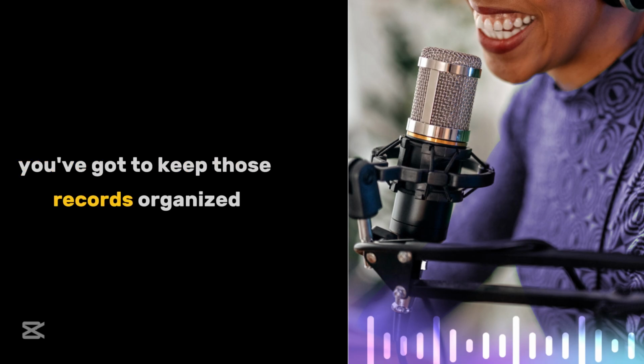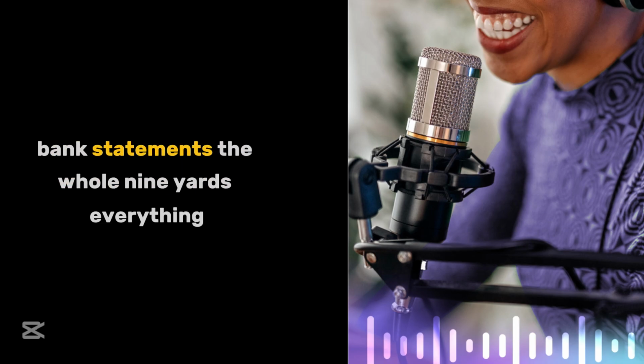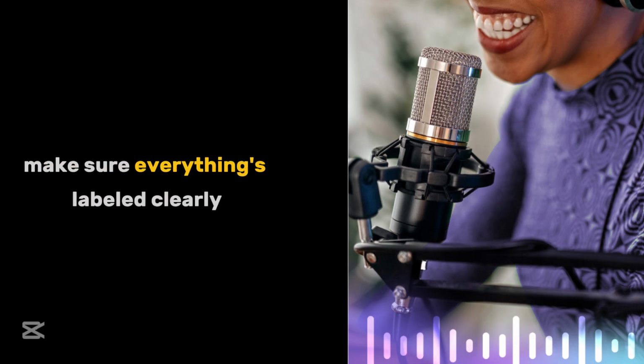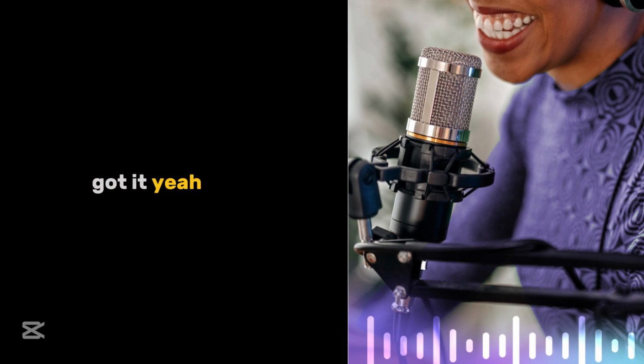Right, and this is where things get really important. You've got to keep those records organized. We're talking receipts, invoices, bank statements, the whole 9 yards. Everything. No more shoving receipts in a shoebox and hoping for the best. Get organized, use those digital tools, make sure everything's labeled clearly. It'll save you a ton of stress down the line. So being organized is key. Got it. What else?